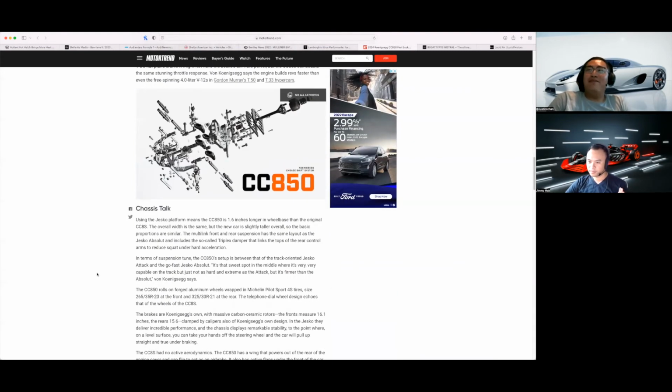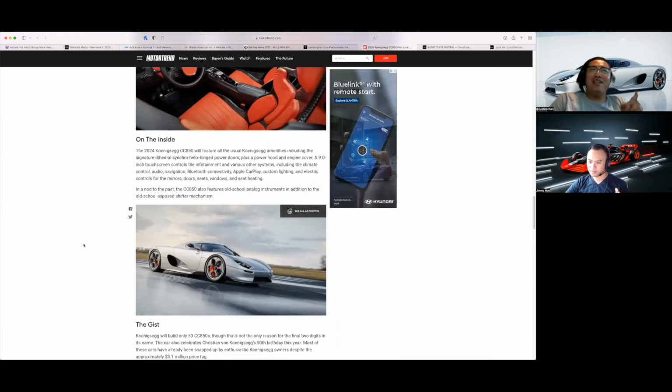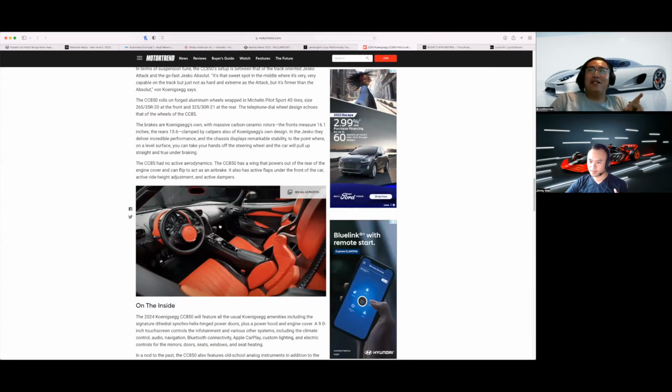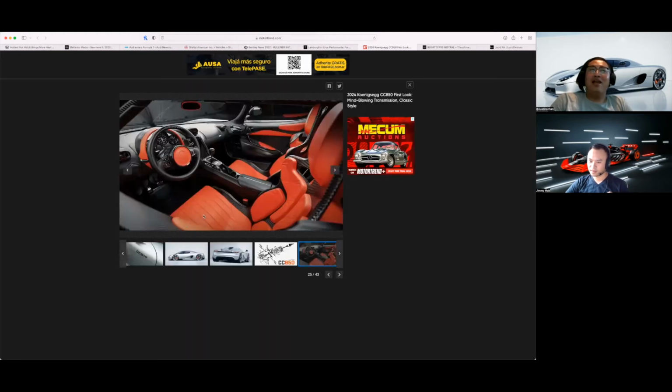The speedometer is worth talking about. They've taken, wait for it, an iPhone SIM card tray tool, and they built it into this speedometer. Oh, did they do that?